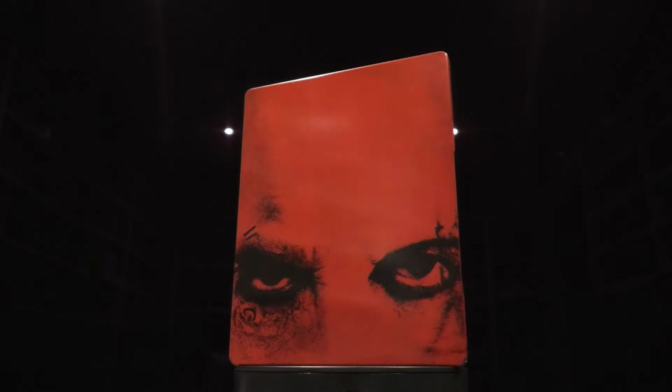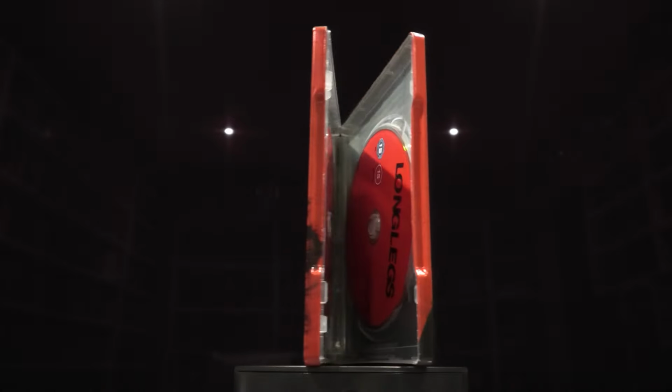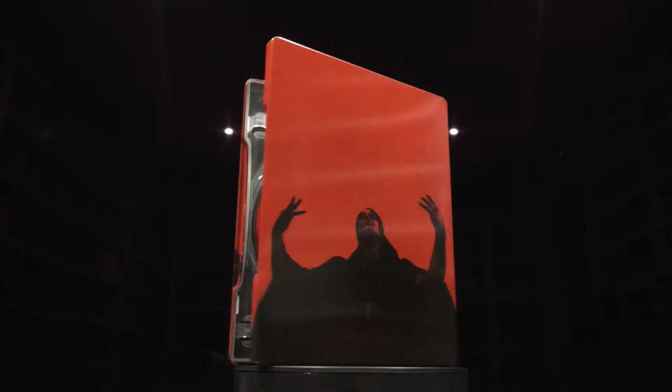It does have a DTS 5.1 audio. No problems whatsoever. It sounds fantastic. It really does. Yes, it would have been nice if we got a Dolby Atmos soundtrack, but I'm not going to complain too much. It gets the job done.